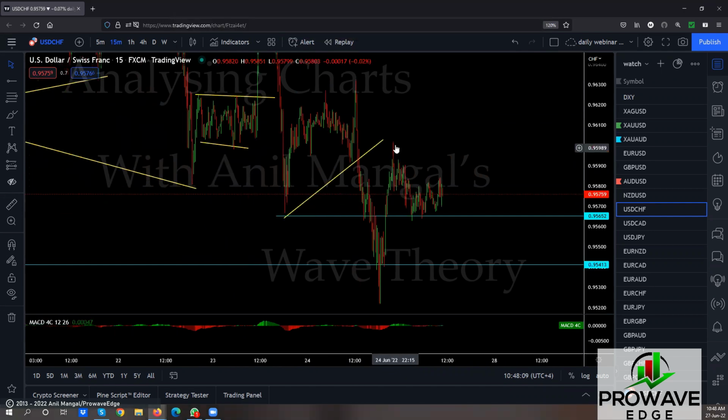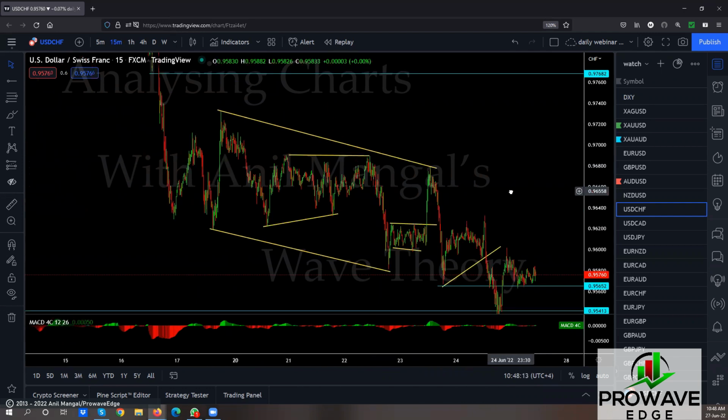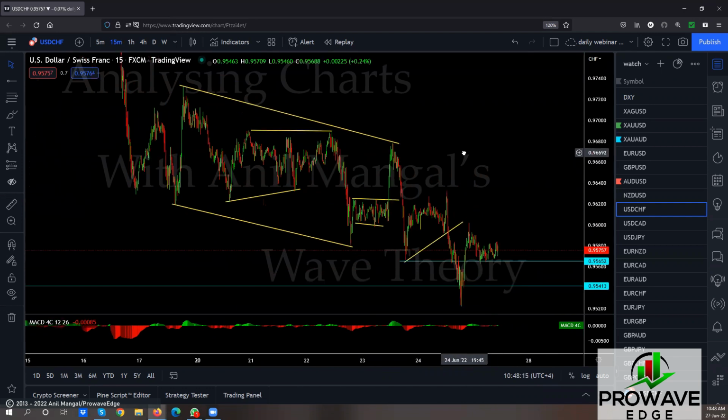This is your sharp move up. We don't have anything for that, right? We don't have anything for that move. This is the drop. This was the correction.